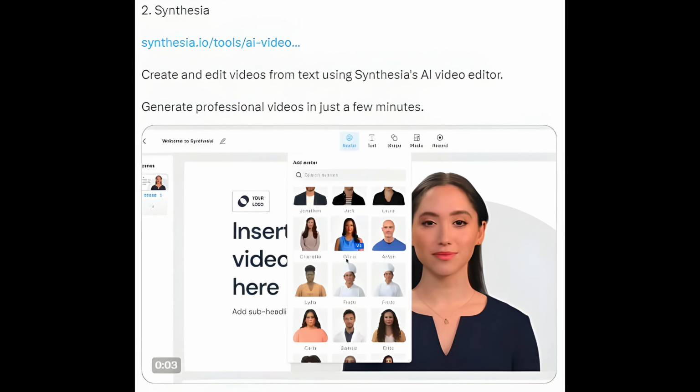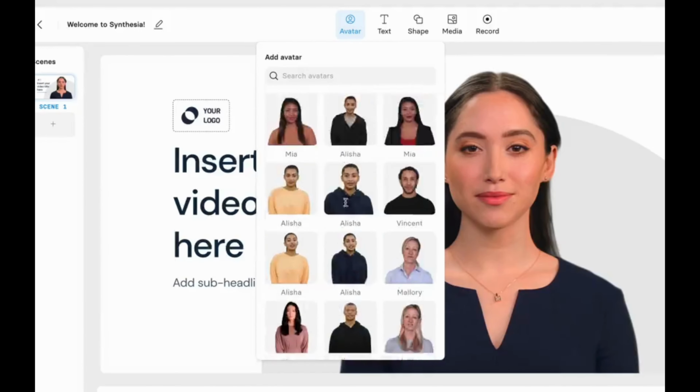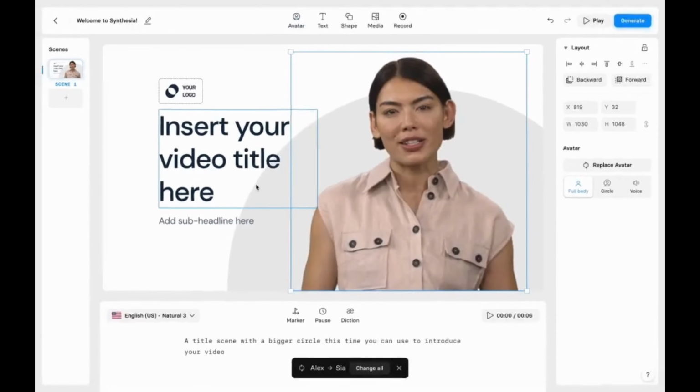2. Synthesia. https://synthesia.io/tools/ai-video-editor. Create and edit videos from text using Synthesia's AI video editor. Generate professional videos in just a few minutes.